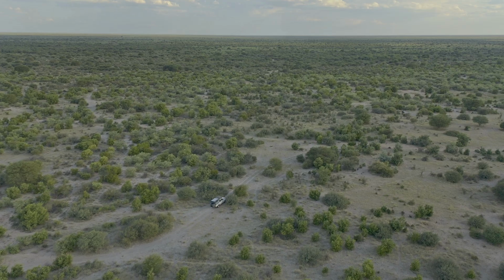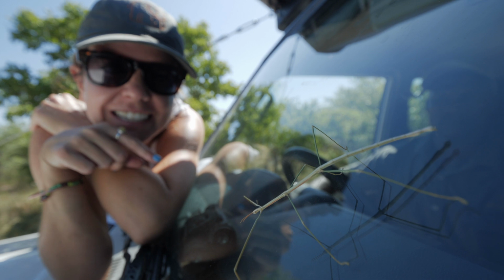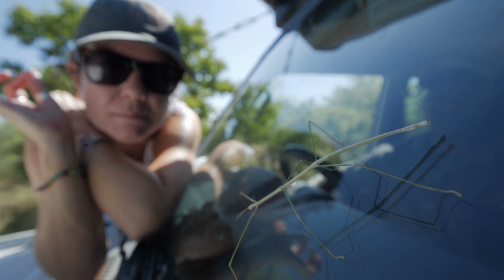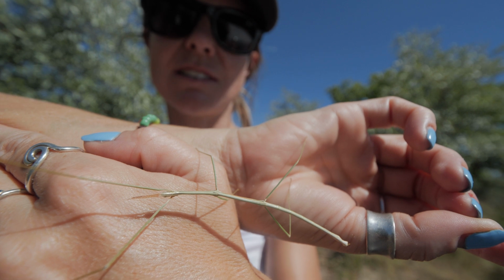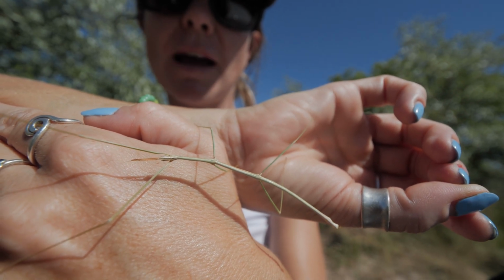I think the theme of the day is insects. We've just found this little guy on our windscreen. Master of disguise. Look at how beautiful he is, spending his entire life pretending to be a stick. We've decided to move this little guy. We're obviously going to start driving, and being on the windscreen must be no fun, so we're going to put him back on the vegetation.